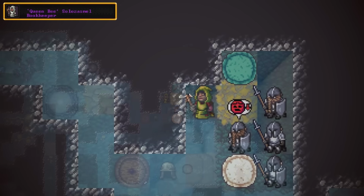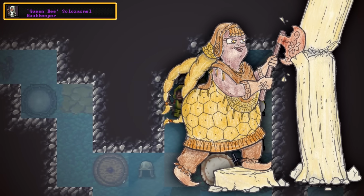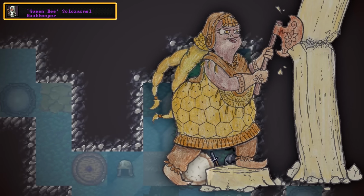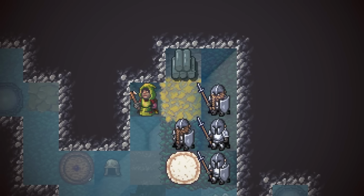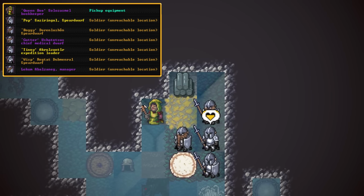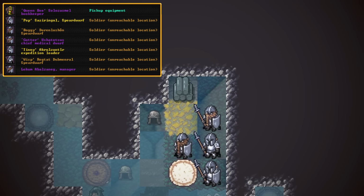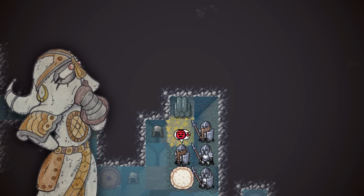Ah, but yes. Looks like Queen Bee has arrived on the scene, ready to cut down this spore tree. Dwarves, I know we're a bit shaken up, but we have yet another beast to take down, so prepare yourselves. And there we go. Okay, cool. Get up there, dwarves. Let's go. Okay, I guess it must be a little cluttered up there still. Annoying. Well, Queen Bee, if you'd be so kind.